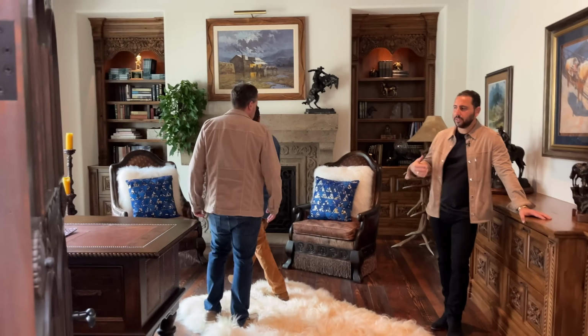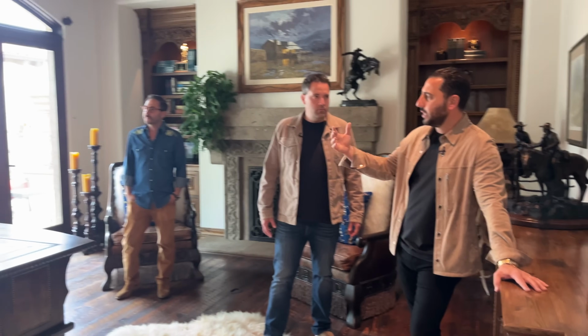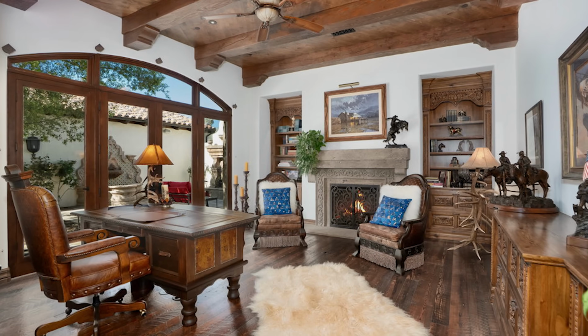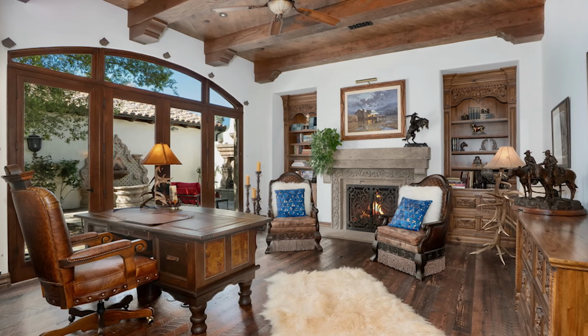The way that this house was built, the shape of it all being on one floor, gives access to many different patios. So this, for instance, which is one of the offices in the house, you have this private patio, which is really nice, leads to the guest house.